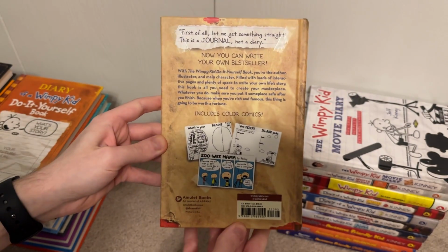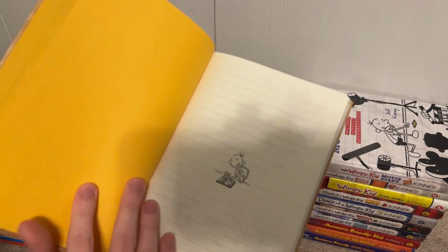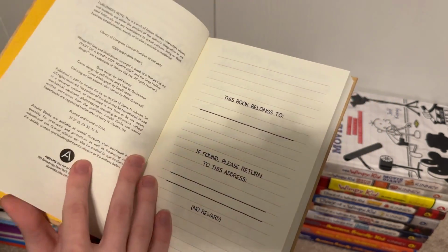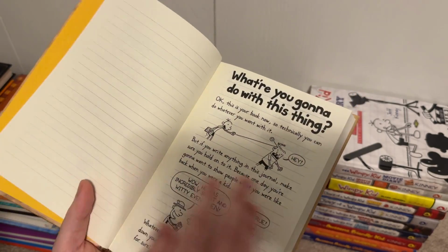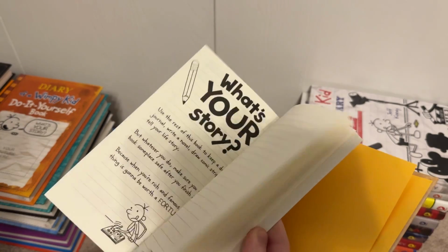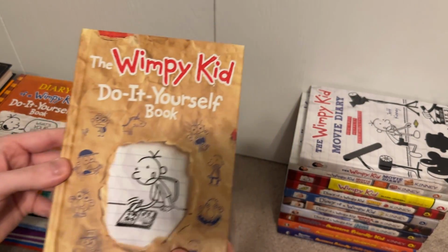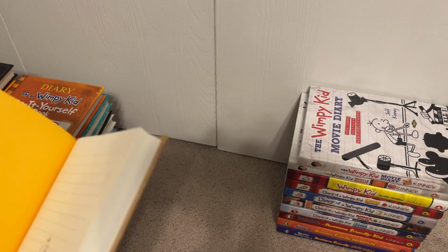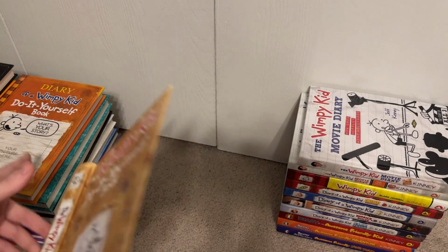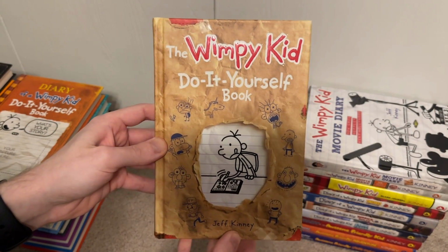I don't think I wrote in this one. Same image as before. Now this I did not write it in at all, but there's the flip through. And there you go. And let me just check real quick, because it was originally released, this edition was 2008, this one is 2011, looks like, so 3 years later.